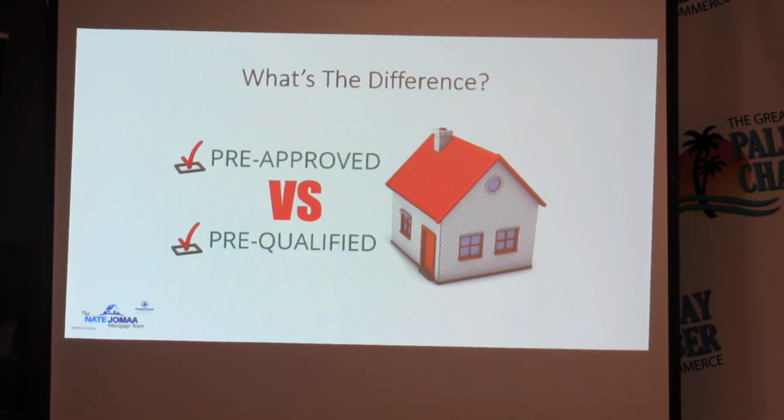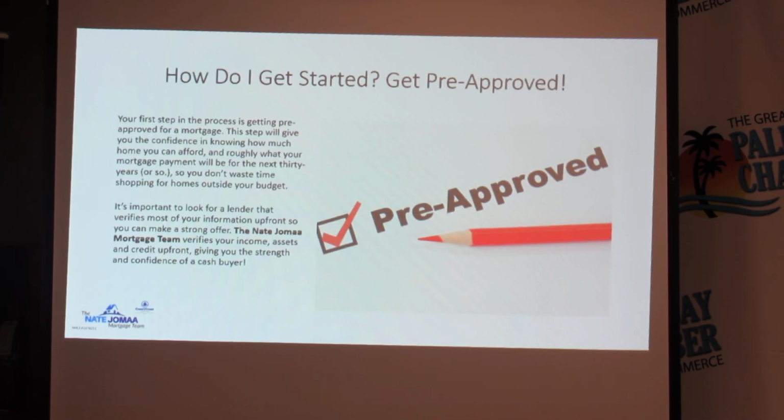A pre-qualification literally means that you've told me your income, you've told me your assets, and you've told me your credit score. And based on what you've told me, I'll tell you that you're pre-qualified. I don't write a pre-qualification letter though, because it's really not a good means of being able to help a real estate agent or you determine what your price range is, or if you'll even be qualified at all. So I only do pre-approvals.